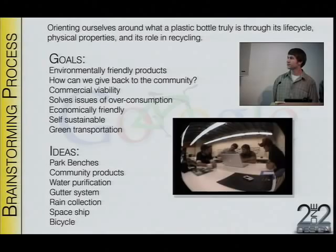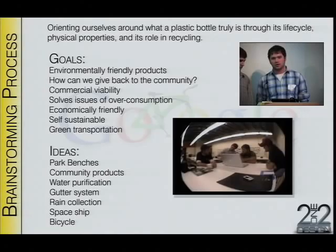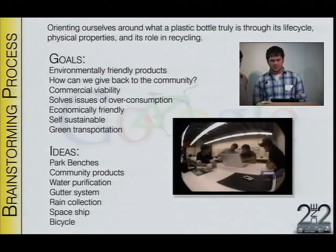You want to go through the ideas? Some of the original ideas that we were just throwing out during our brainstorming session were things such as park benches that the community would be able to have out in a park. Different community park products, different water purification systems, maybe a gutter system to collect rain. What's going on with rain collection? A spaceship, you know, can't dream too big.